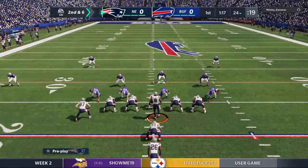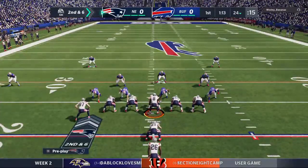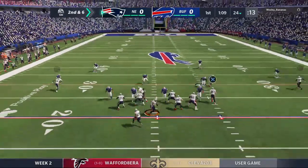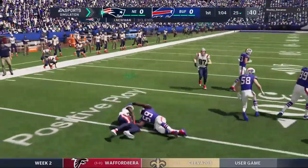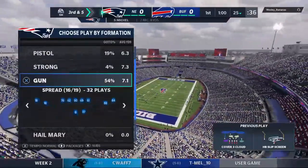They'll come up 2nd and 6 now from the 24. They'll drop to throw. Now they set up the screen. That's complete. Only a yard there. Sniffed out well defensively, and it brings up 3rd.